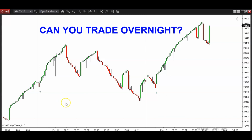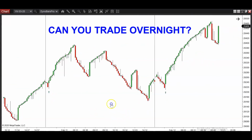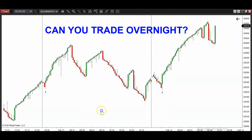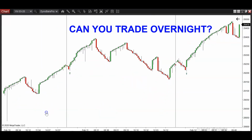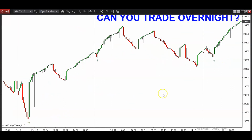So this is the DynoBars chart, and I have highlighted for you in the last 3 sessions the overnight prints. We're going to take a look at this bar here, this bar here, and this bar here, right? You can see all 3 of them have arrows under them. I hope you guys can see that. And just remember, the first green bar after any red bar, that is your long signal. You literally have to train your mind to become a buyer and only look for buying opportunities anytime you get the first green after any red, right? There's nothing new there.